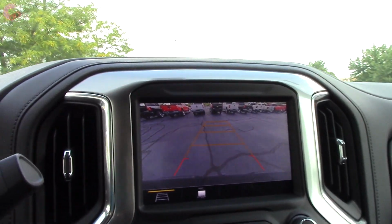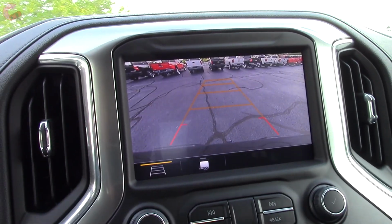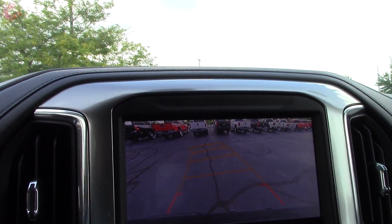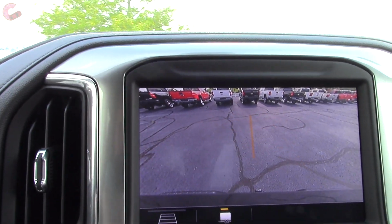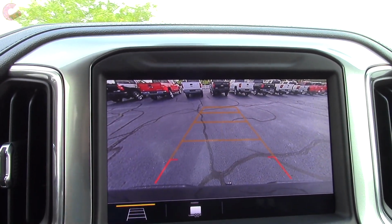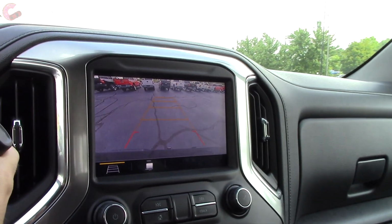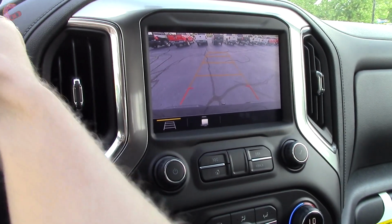When we shift into reverse, you will find a backup camera on all trims, and on this model with the convenience package, it is high definition. We also do have active trajectory as well, and you can click on this button to see a line that lets you line up your trailer. And a 360-degree surround vision camera is available on higher trims.